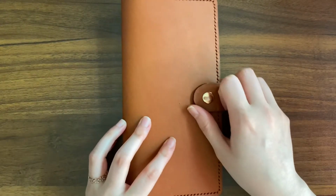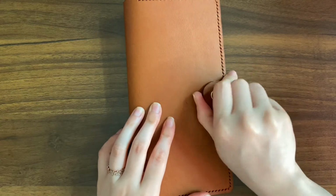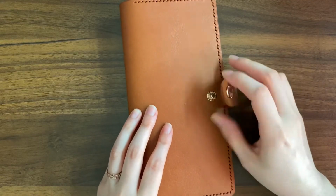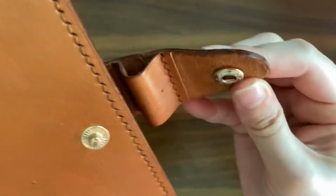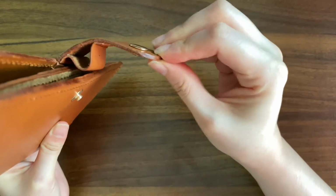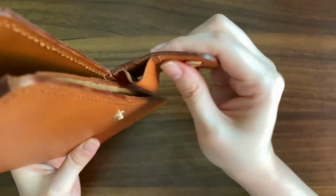Okay, so just to share with you certain parts of the cover. So we have this snap closer. It's a button closer and it feels very secure. I'm not sure if that's embedded in there, but it seems very secure, like it'll last a while. Also, you'll notice the flap on this closing is very thick, so I don't think wear and tear will be an issue.